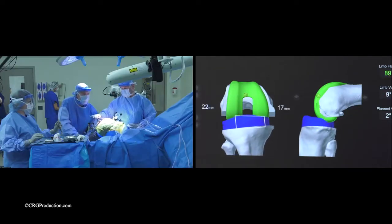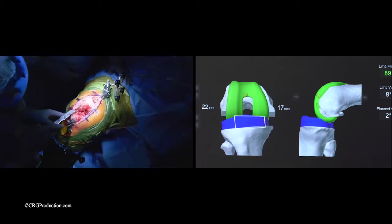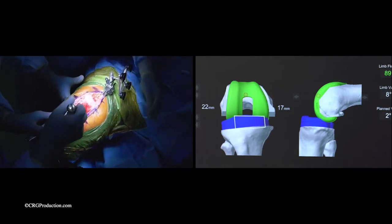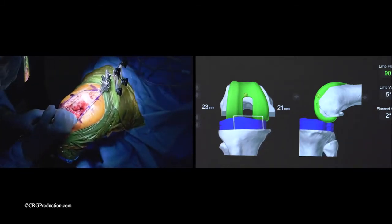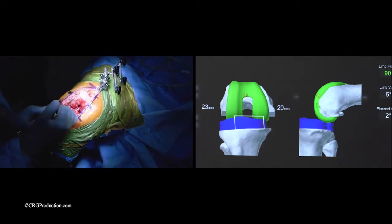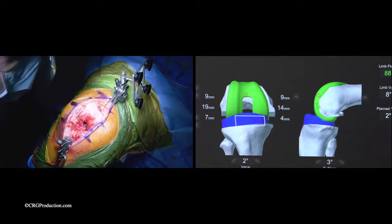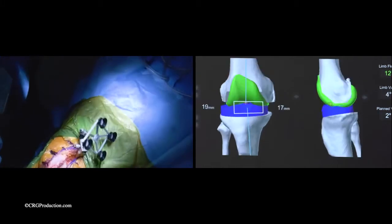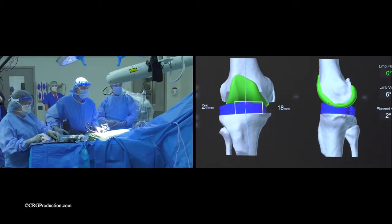And we'll put the tools in again. We're trying to get our gaps equal on both sides. We put the tool on the inside now. And still a little bit tight, but not so much. 23-22. Bouncing around there a little bit, but good enough. We'll finish this off with bone resections and make it perfect.